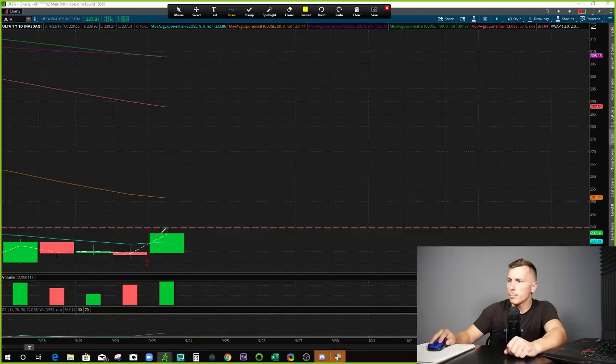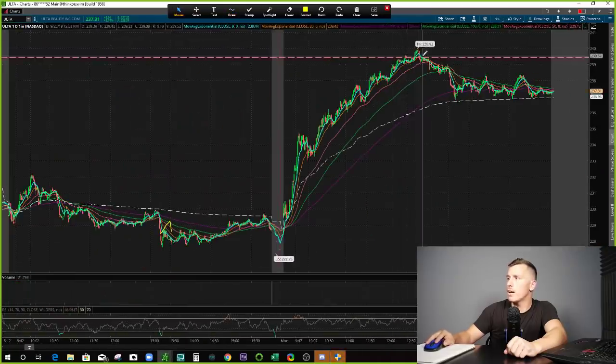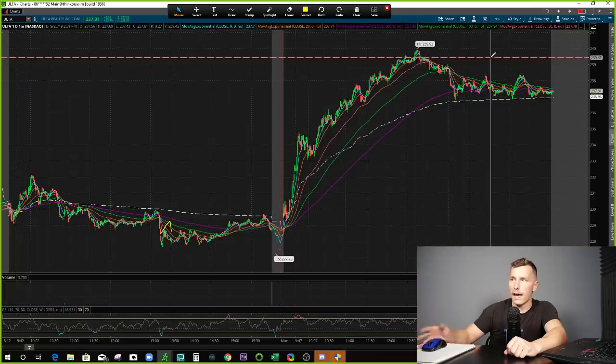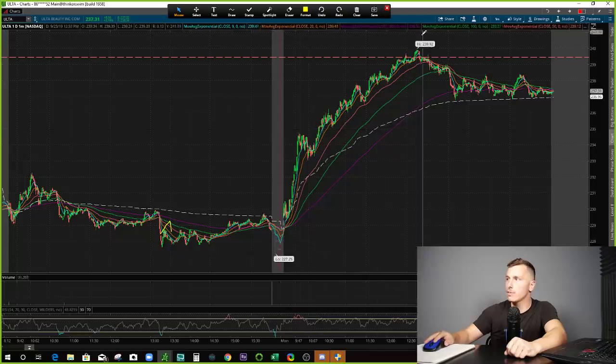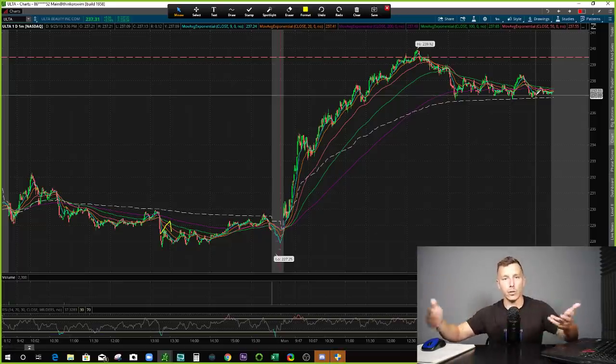Maybe you can see it. There's a little bit of an upper wick on this candle. And if I look at it today, it'll become more apparent. You can see we got to the red dotted line and we sold off, right? And that's the 240 mark. That's the resistance. We went right to resistance and sold off by the end of the day. So it lets us know that people are respecting that 240 as a short-term sell zone.